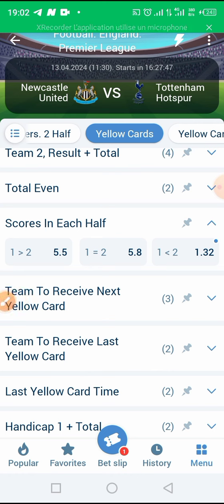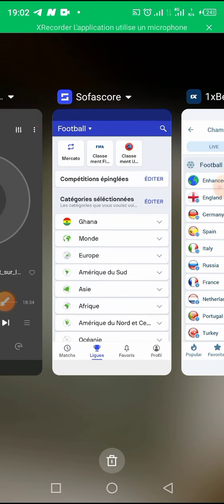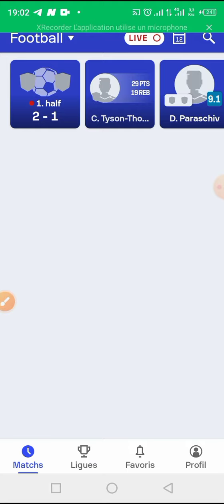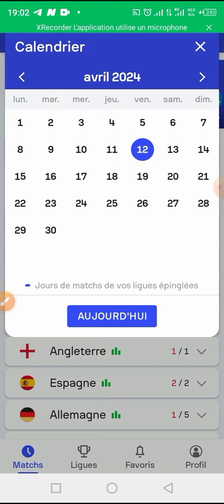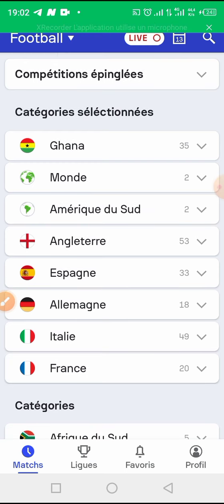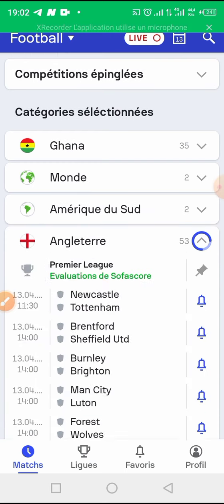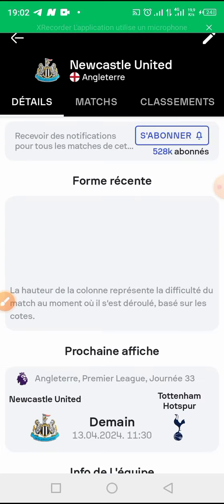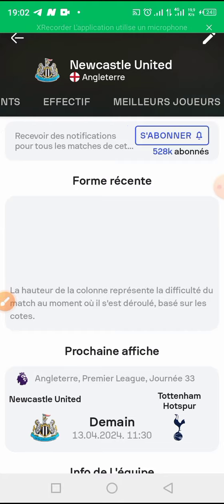Another thing you have to do is go to Sofascore. Let's come to Sofascore. Guys, I'm sorry. Let's come to Sofascore. Then let's select the day, and then let's find the same match. After selecting the same match, now we select one team, each team.